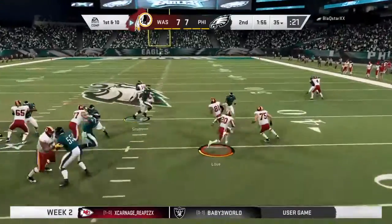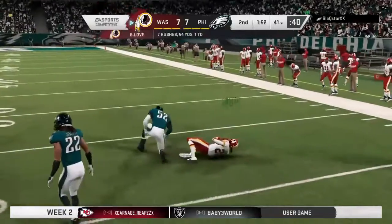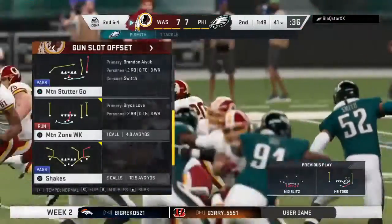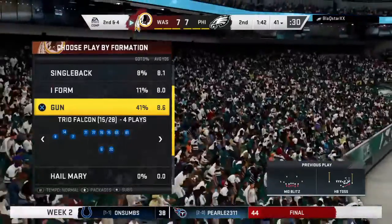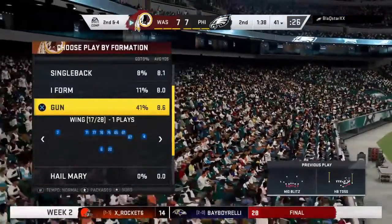On 1st down, here's Love. He'll get a nice chunk there on the 1st down run, and it's 2nd and 4. Despite the blitz, they're still able to pick up a nice solid gain. The disadvantage of blitzing often alters the normal spacing and run fits and leaves creases like they were able to exploit right there.